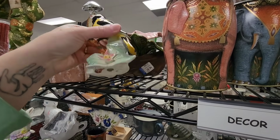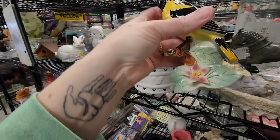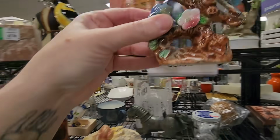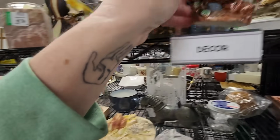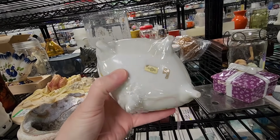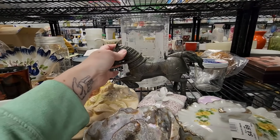And then we are moving on and I find some birds. These are Lefton. And I thought this was really pretty. I was shocked at the quality of the flower that was still there. And then I thought this one was sweet. This one is a Japan piece as well. I love that little baby bird. And then this piece here is marked made in Korea, so it definitely has some age. To me, it looked like it was part of a dresser set, but they only had the one piece.